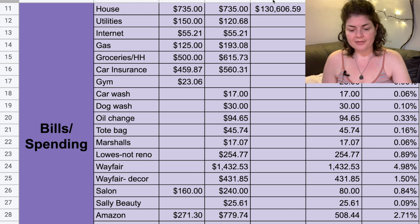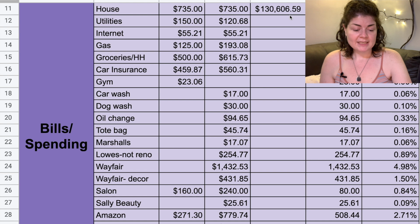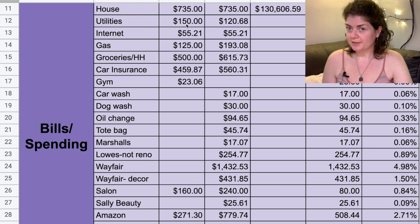So yeah, that is what this $130,606.59 is. That is what I owed on the house as of June 1st. My June payment has gone through, so in July, this will drop down a little bit. Next after the house payment is the utilities, and I budgeted $150 there and came in under budget at $120.68.